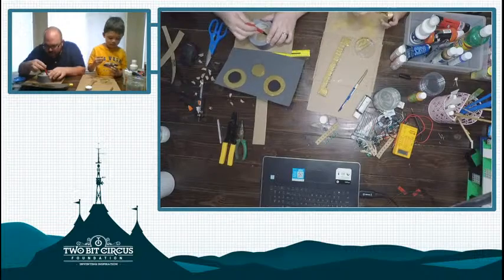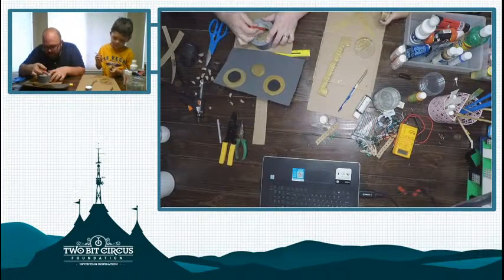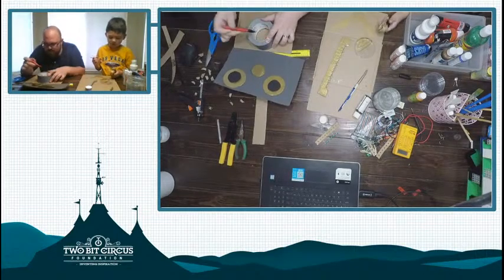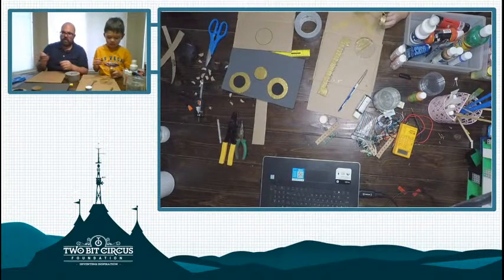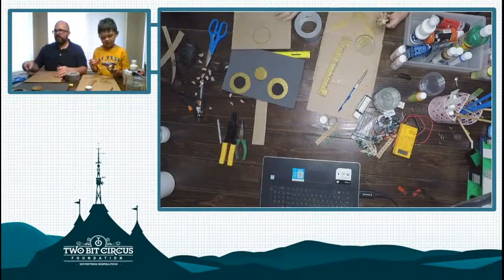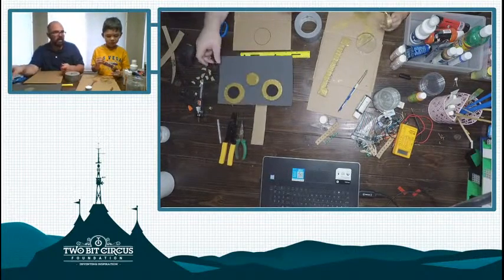Let's see how this looks. I'm going to do the inside circle here. Do you think that's a good size? You sure? All right, let's go ahead and do that then.